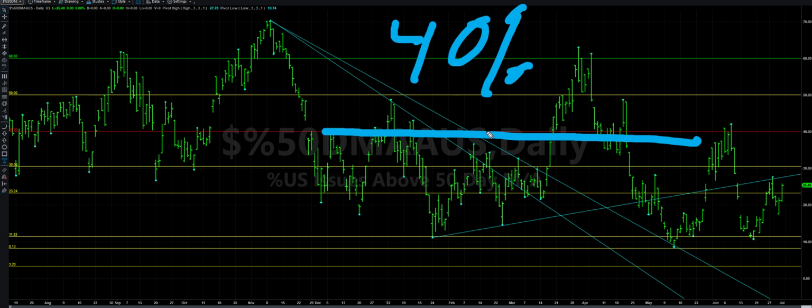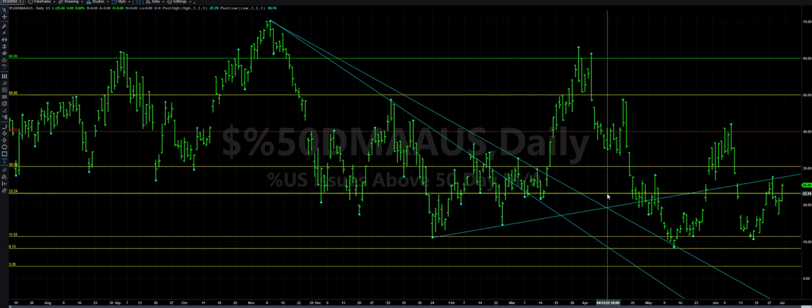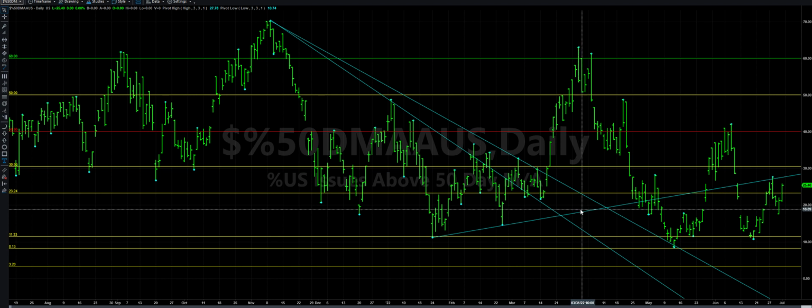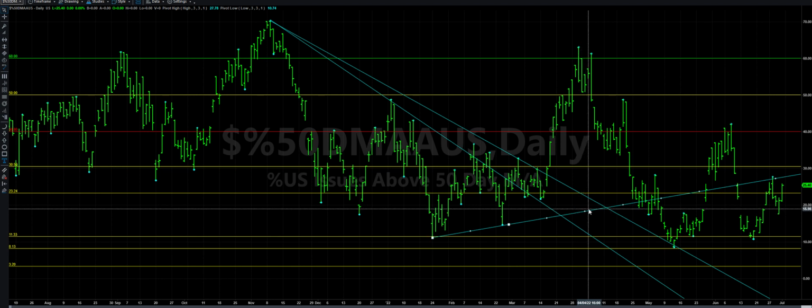Well, right now, only 25% of the total U.S. market is above its 50-day moving average. That's not a lot. If you're not above the 50-day moving average, there's not a lot of momentum to the upside. That's for sure. Okay? Only 25% of the total U.S. market is above its 50-day moving average.